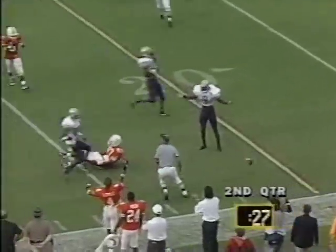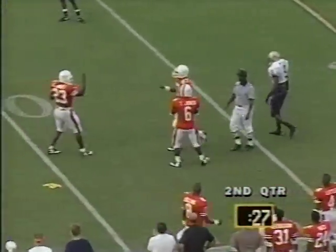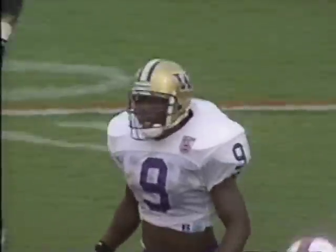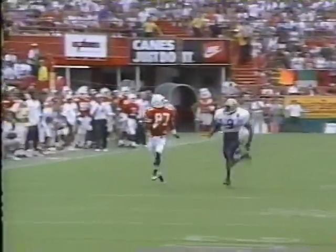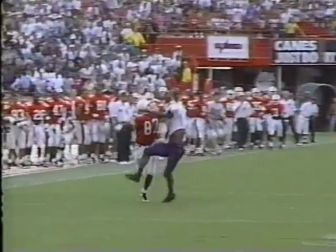His interference is called, and that gives him a field goal opportunity. Lawyer Malloy was all over Green. But it actually looked like from up here that the receiver ran into him. Let's see how they interpret this. Here's Yatil Green, 87. Now, you're right, Brent. It's Malloy runs into him.